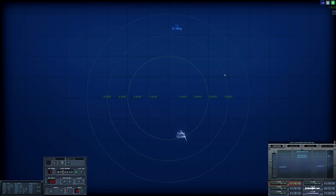Come right to turn zero five. Helm aye. Let's have a little bit of fun with this one. I'm going to actually see how close we can get to this Ming. So current range estimate is 5.4. It's quite possibly not that close.